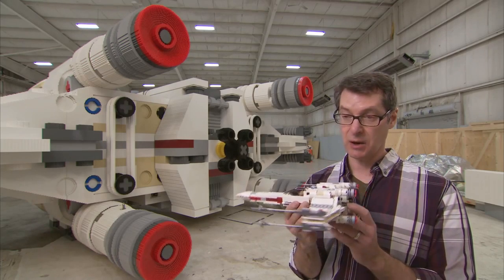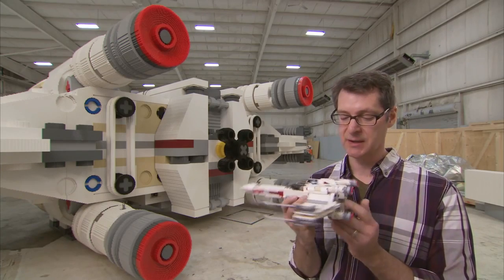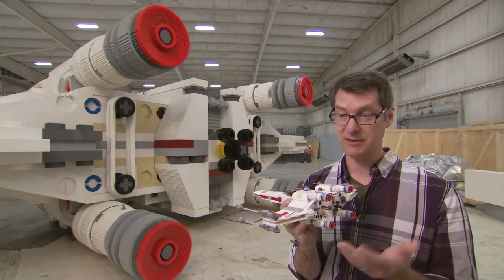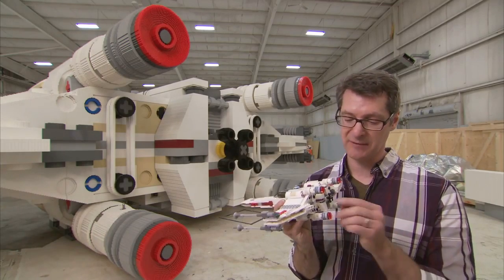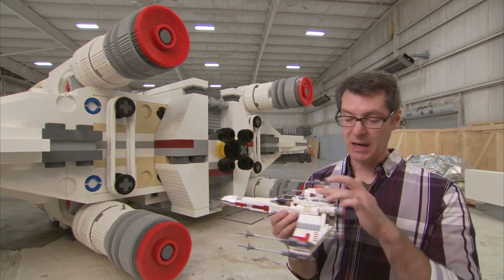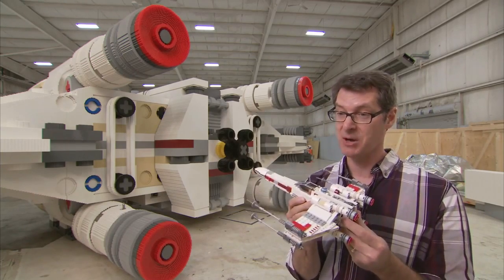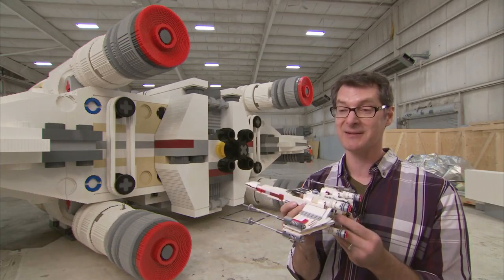Well, here is our retail set, our current set that we have in the stores. This is our X-Wing fighter, and our large-scale model has all the features of the small one. We have our wheel in the back that opens the wings. You can see that back there. R2 up on top, of course. We have our proton torpedoes. Everything that you see on the small one is included up in the giant model.